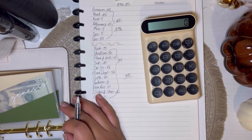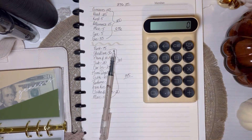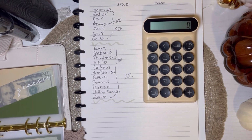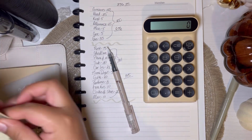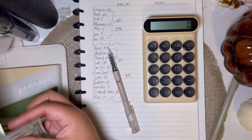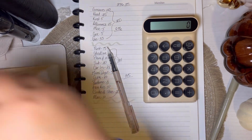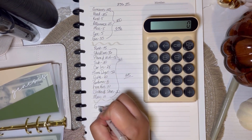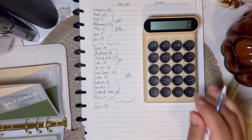Genesis. And so far she doesn't need anything. Let me see what she got. She got 20, 40, 60, 65, 66, 67. Okay, I'm gonna put $40 for her.